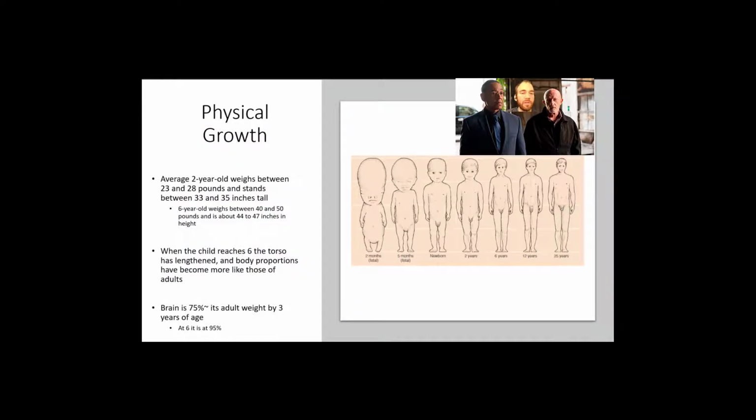So we talk about physical growth. Kids, they are growing. The brain is 75% of its adult weight by 3 years of age. At 6 years of age, it's 95% of its adult weight. So we're seeing rapid neural development in early childhood.